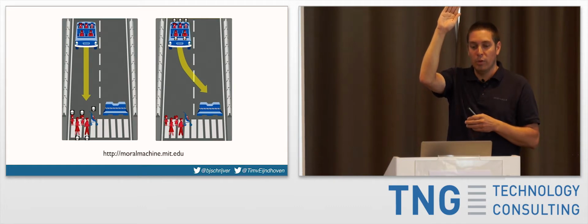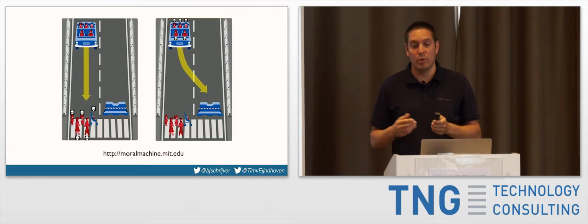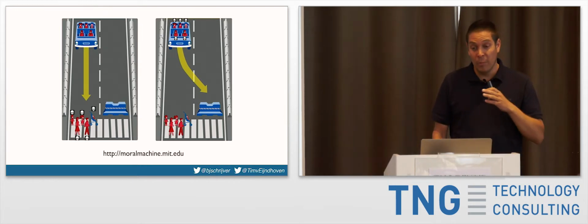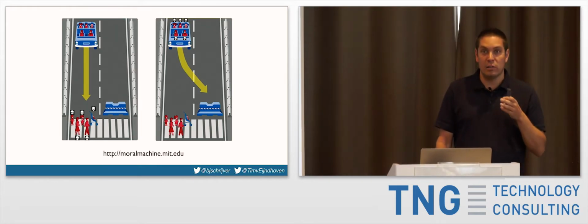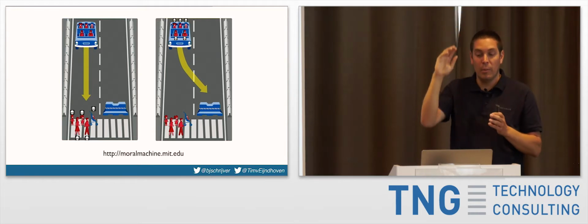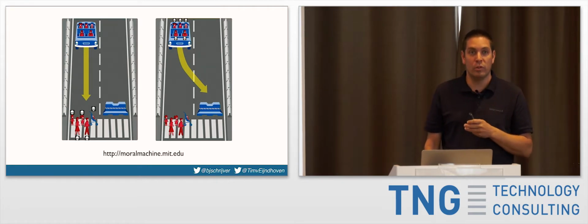Okay. How many of you would continue driving, save your family, and kill the people on the road? It's a hard question, right? It's an impossible question. But self-driving cars will need to make these decisions too. So how many of you would be willing to buy a self-driving car that is programmed or that has learned to sacrifice your family inside the car? How many of you would buy a car like this? Nobody? Okay. How many of you would buy a self-driving car that is programmed or has learned to save your family but kill people crossing the road?